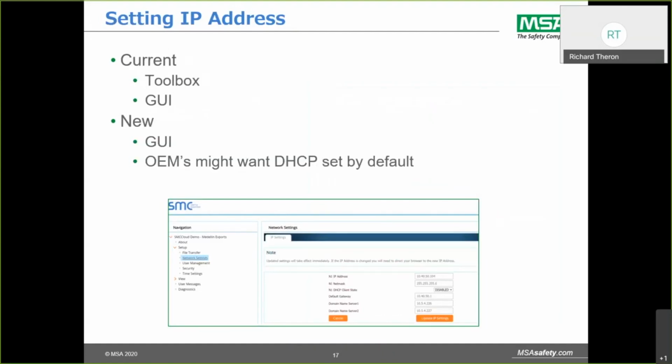I'd indicated early on that we've shut down a couple of ports. One of the ports is on the toolbox for the IP addresses. So beforehand, in order to change an IP address, you could go into the toolbox and change it, or you could use the GUI. The ability to change the IP address with the toolbox is not available anymore. So the new way is you can see what the IP address is via the toolbox, but you need to go into the GUI, the user interface, which is built into the FieldServer gateway, and set up the IP address of the unit. And if you wanted DHCP, that's available as well to set up.